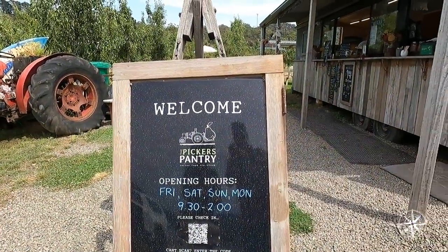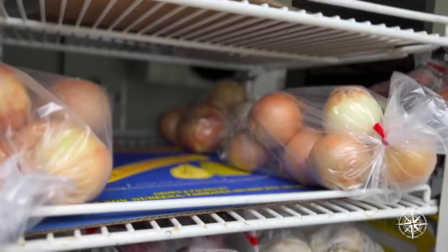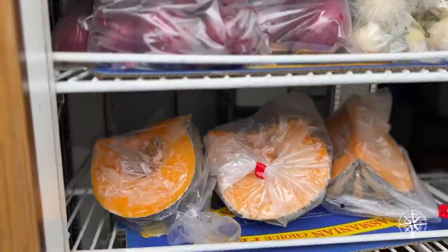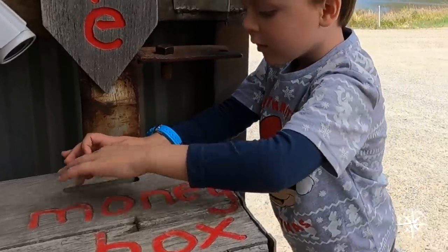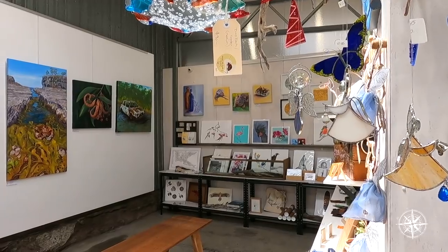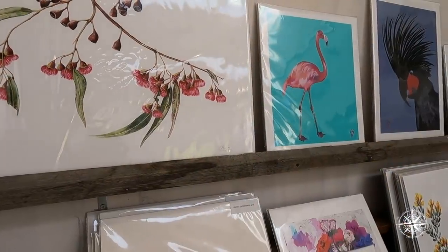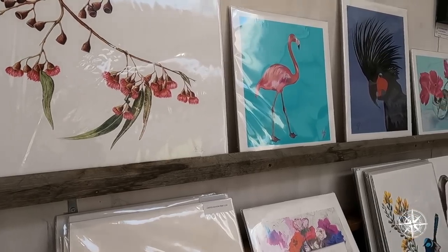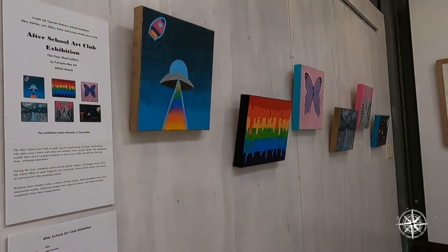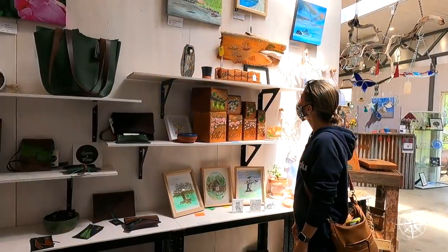What's great is that the Pear Shed has fresh seasonal produce fridges, so you can pop down there, pay your money via the honesty box, or you can pay with EFTPOS when the gallery is open and pick yourself up some really beautiful fresh produce. And the gallery displays artworks and handmade products, again, by local Tasmanian artists. And when we visited, we found out that the gallery has actually been created by the community to support community artists.